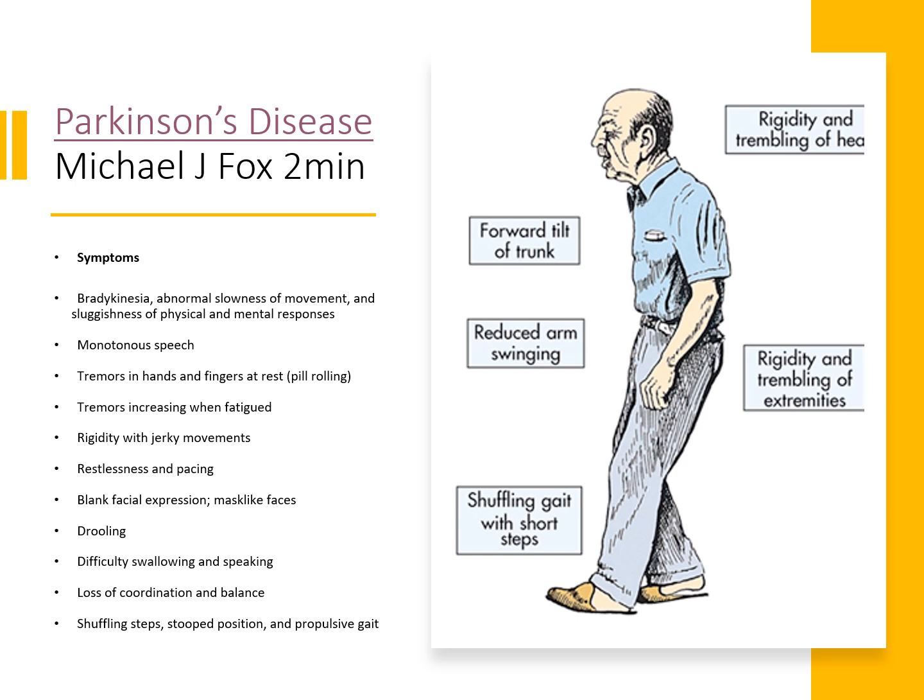Tremors in hands and fingers. Fingers at rest can do this thing called pill rolling, and it's where you rub your thumb across your fingertips. And it's involuntary. Tremors increase when they're fatigued. So you'll see that someone has a harder time at the end of the day than they do at the beginning of the day. Rigidity with jerky movements.